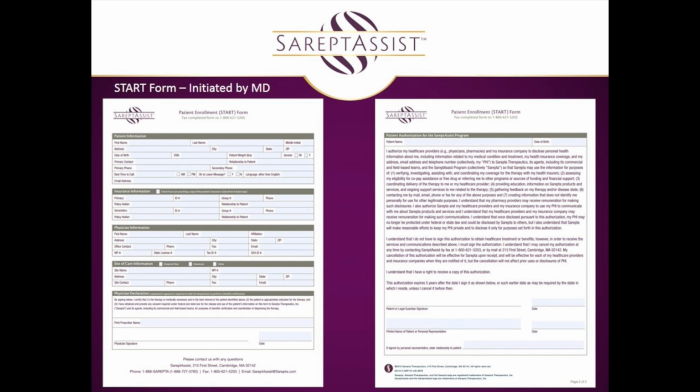So I apologize, this is a little bit hard to read, but this is the START form, or patient referral form. And again, this is typically or needs to be filled out by the physician. And the top part is all patient information, including all the phone numbers and contact information, date of birth, patient weight, things we need to do the insurance research. Then the second section is the insurance information. And this can either be filled out on the form, or what really works great is to get a copy of the insurance card. And that would be both the medical card and the pharmacy card. That really gives us the best information to get started.